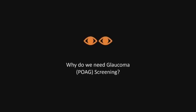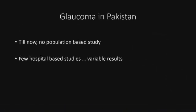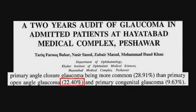So why do we need primary open-angle glaucoma screening? It is because we want to know the actual burden of glaucoma in Pakistan. So far, there has been no population-based study which has answered this question. There are a few hospital-based studies, but they all have variable results. Especially in admitted patients, the results are different. In OPD patients, the results are very different.